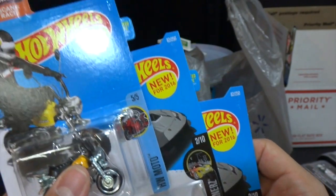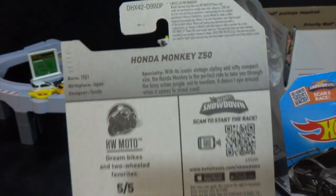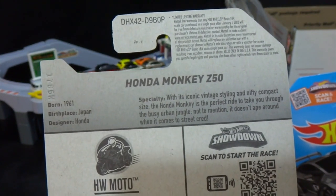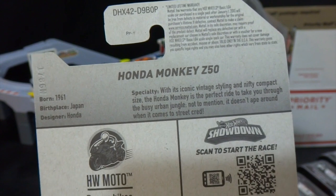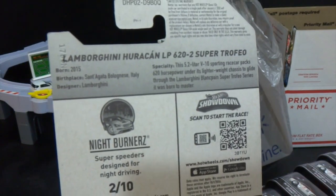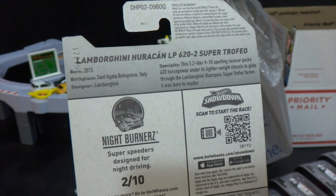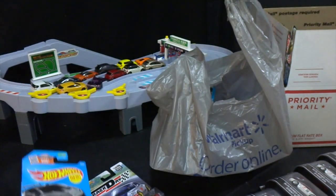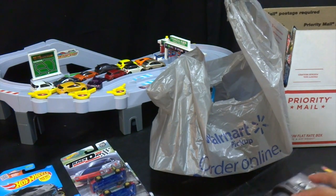Very cool. I don't know if I've shown you guys the back of these. Here's the back, for you international card holders who don't have the US cards. And here's the back of the Lamborghini. All right, so that's the Hot Wheels we picked up at Walmart.